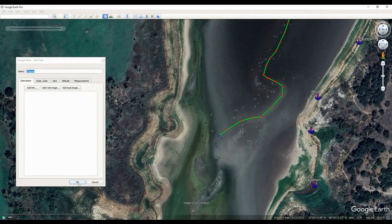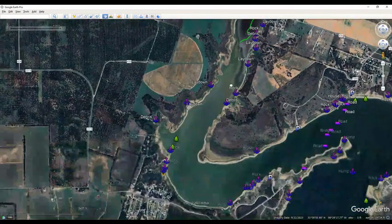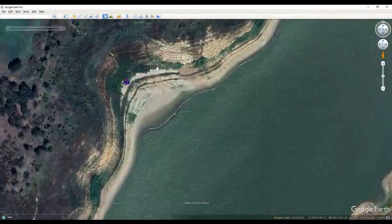So there's that channel. Now it's a lot bigger. Check that out. Now that thing's huge. So really good channel there. Let's keep going. We got more laydowns down in these areas. They're just kind of hard to see, especially on this image.